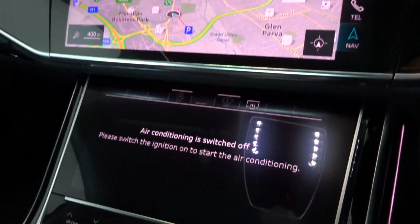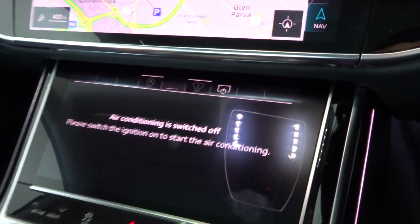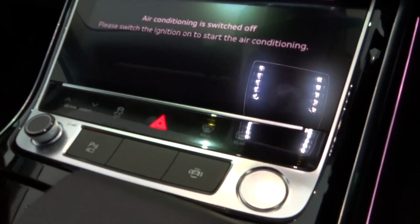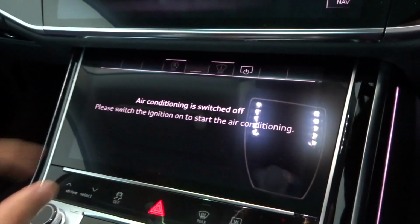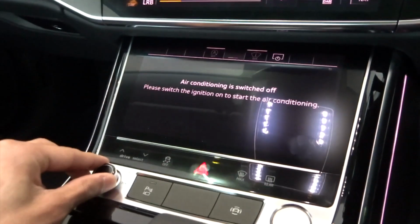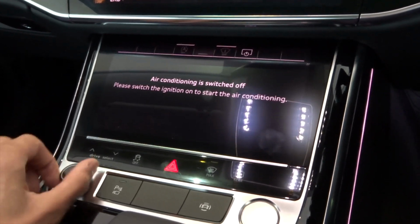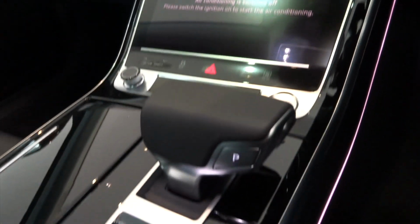So it's like a dual touchscreen over here. When you switch on the car, you can control more settings, for example the air conditioning and stuff. Driving settings, for example the traction control. You can change the volume from this. If you go on the media, the radio. Really good sound system. The bass is excellent in this. So elegant and simple and minimalistic.